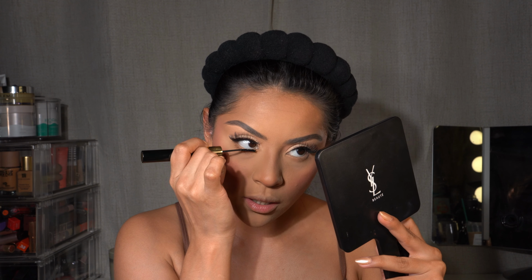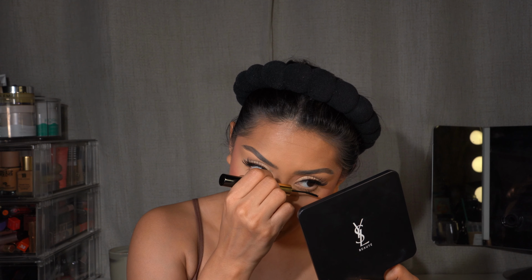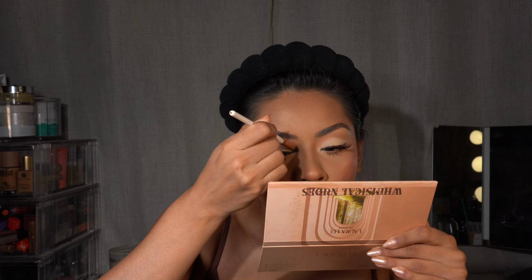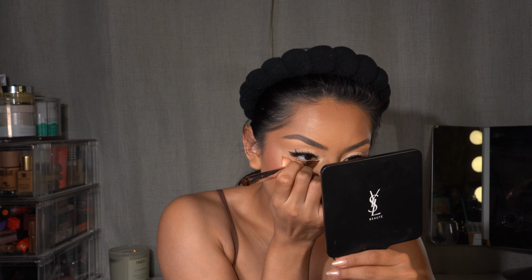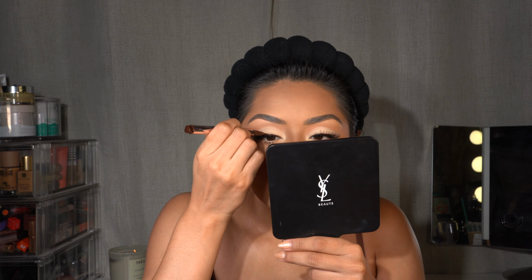Some mascara with these Allure lashes. This is the Birdie Beauty lashes. Yeah, I'm gonna brighten the inner corner with Cloud Bloom. I'm gonna take the flyliner again. So that is pretty much it for the face, for the look. I'm gonna go ahead and add some Glow Recipe Mist.